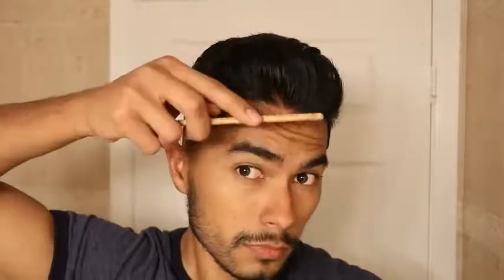Now this pre-style is a super affordable product. I think it's like $4 to $5, and it's gonna go a long way to protecting your hair. Again, I'm gonna have this one linked down below.